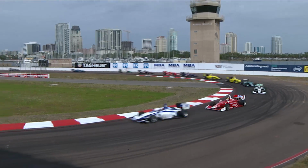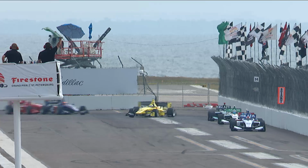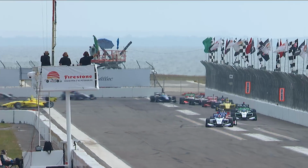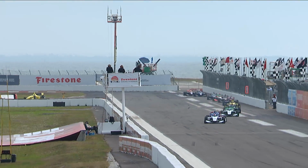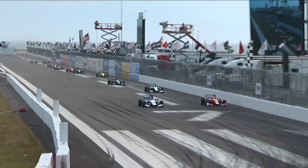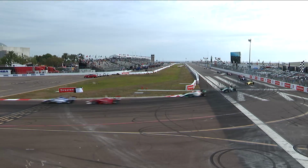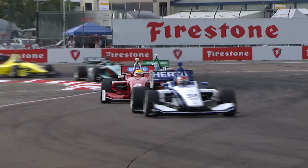Cleanup has been completed. Field will make their way out of turn number 14, and we're going to go back to racing here on lap number 5. And Davey, Juan Pedro Hita has spun out of turn 14. He does not make contact. He'll keep that car in line, but he's going to go to the tail of the field. Back up front, Colton Herta. He's going to be challenged by Santi Urrutia.